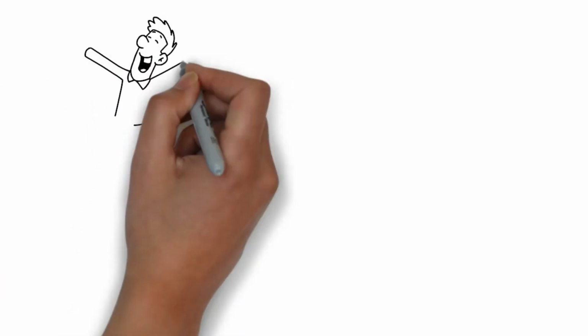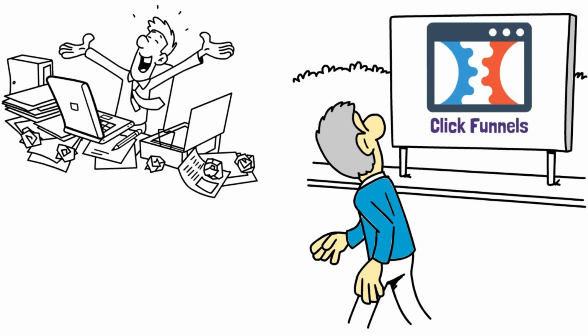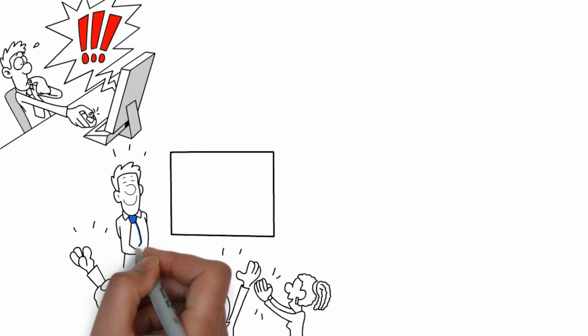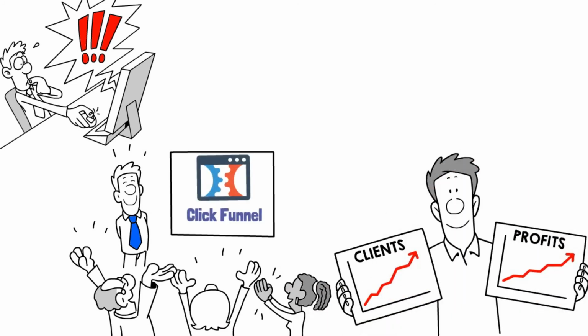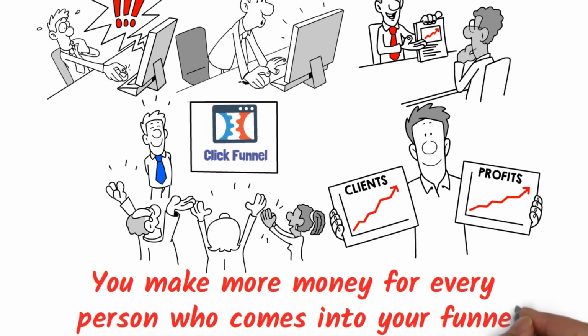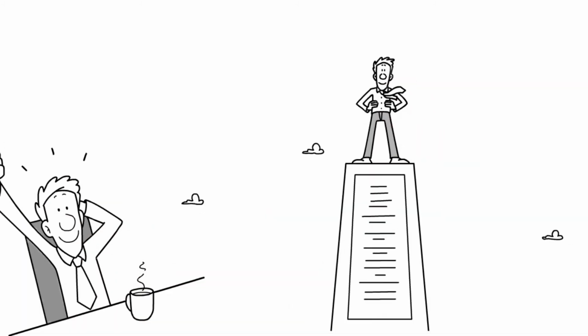There are so many ways to do funnels, and you can put funnels into any business. And the most exciting thing is that ClickFunnels provides proven efficient funnels for any type of business. If you want to market B2B or B2C, sell some products or services, and acquire leads for your email list, ClickFunnels can be a good help. If you have a business and you're broke, or even you're losing some money, a funnel is the secret. That's what gets you from breaking even to becoming profitable. If you're doing well but you want to grow, a funnel is the secret. It's how you start taking your business and scaling it. You make more money for every single person who comes into your funnel. The funnels are the secrets of growing businesses and getting your message, your products or services out into the world.